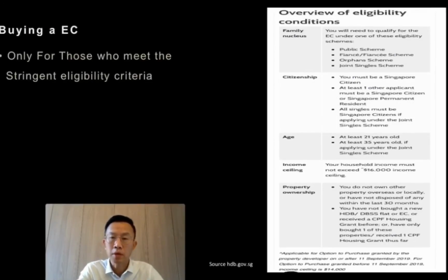The EC requirements are very strict. There are some schemes which you can look at here on the right. We have the public scheme, fiancé scheme, orphan scheme, and joint singles scheme. These are some of the criteria in terms of citizenship, age, and income ceiling, and property ownership is one of the criteria as well. If you want to find out more about which scheme you should refer to, you can always text me or contact me.